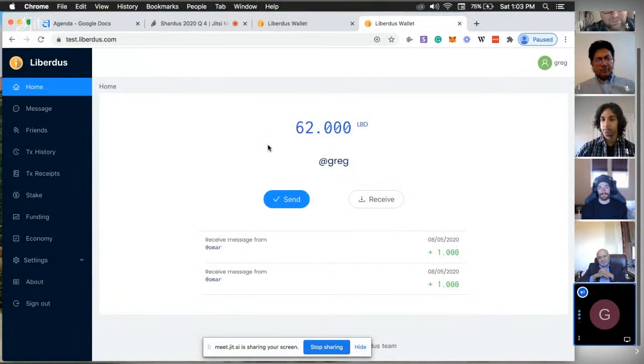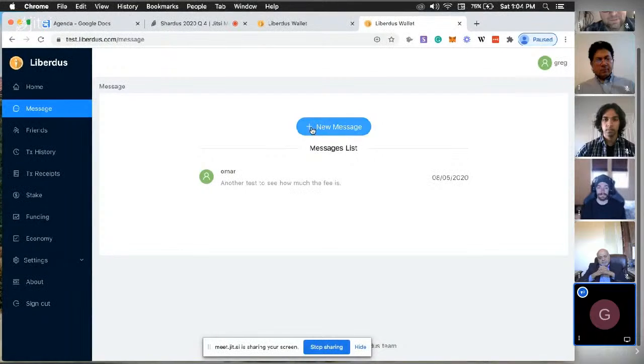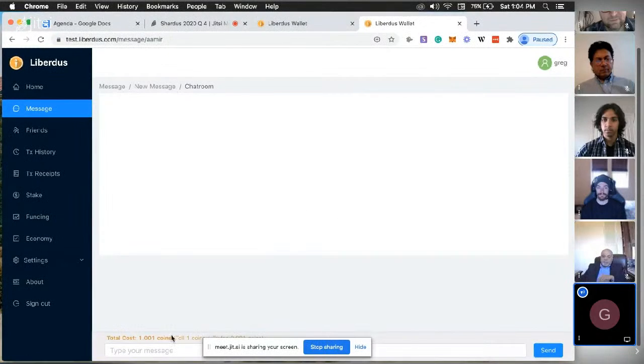That transaction is now submitted to the network, and any moment you should see it populate, and Omar should receive his token once the transaction is processed. There you can see I was able to send 1 token successfully to Omar. That should be displaying on his client now as well. We can also send messages with Shardis. I'm going to send one to Amr here. There you can see I have submitted a transaction to the network for a message to be sent.